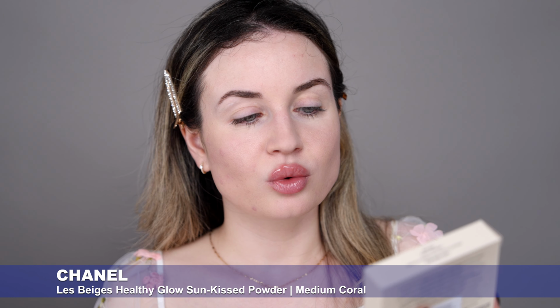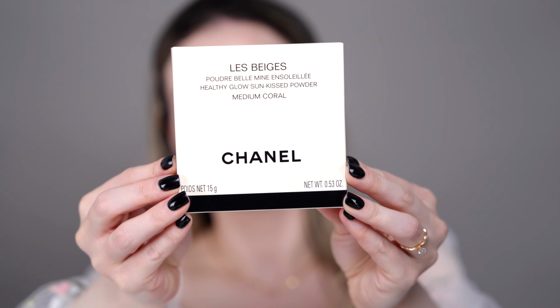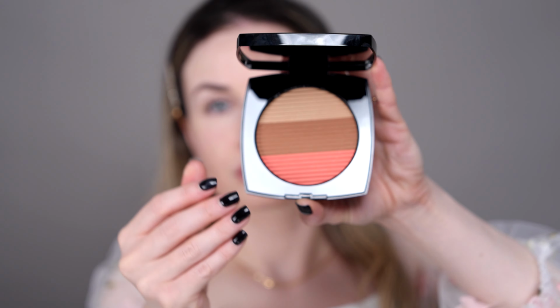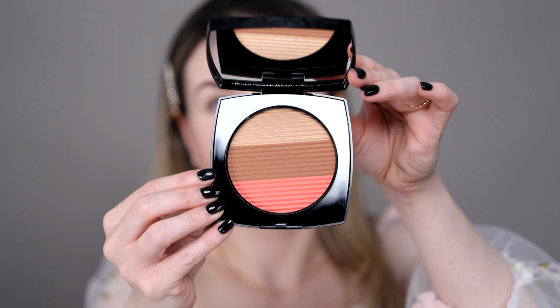And next I'm going to test a new makeup product from Chanel, and I have this one. This is the Healthy Glow Sun-Kissed Powder from Chanel. This is how the box looks like. This is how the palette looks like. And this is the color story. We get blush, bronzer, and highlighter in this palette. Comes with this huge mirror that is very nice.